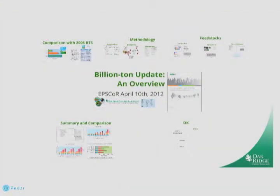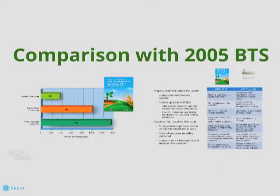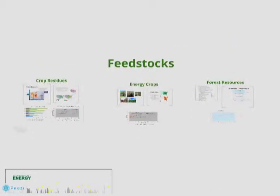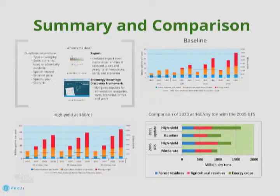So a little outline. I think a good way to explain the billion-ton update is to start out with a comparison with the 2005 billion-ton study. Then talk a little bit about the methodology of the billion-ton update, an overview of the sorts of feedstocks that we looked at, a summary of our results, and some specific results for Oklahoma.